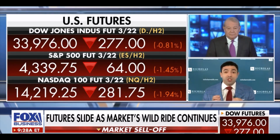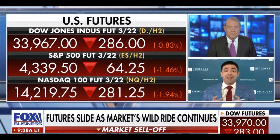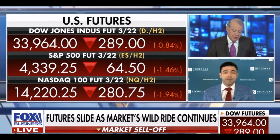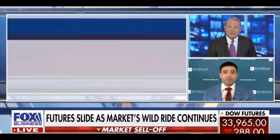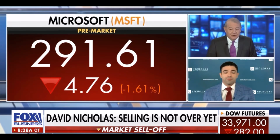So investors have to understand that geopolitical risk is a risk on top of the Feds, on top of interest rates, that is now added to this market. So we've got to be vigilant. What do you make of the Microsoft earnings report that's coming out this afternoon? I mean, if they disappoint, this whole market looks really shaky, doesn't it?